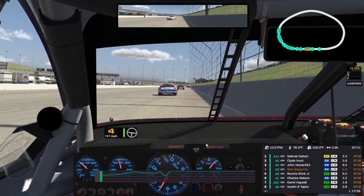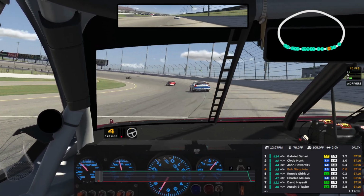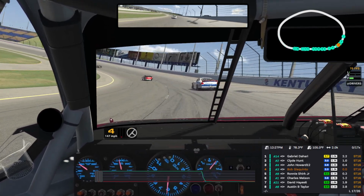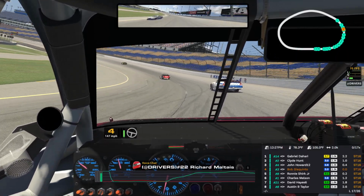Got loose again. The 9 might be catching us. 9 actually got loose as well. Time to do it.